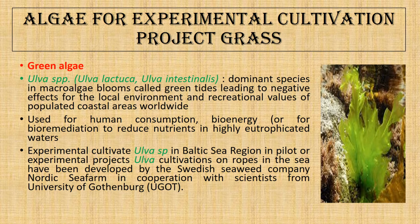And Ulva is found to be growing well in the temperate region. Economically it is important as a refugia, as aquarium feed for the herbivorous fishes, and also it gives a very aesthetic look to the aquarium. Apart from that, it is also a very good source of food. When Ulva is added to any dish, it adds an umami flavor, and so it is used to flavor soup as well as salads.